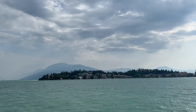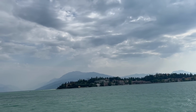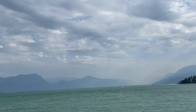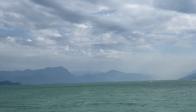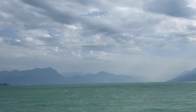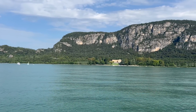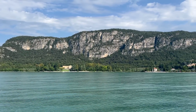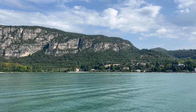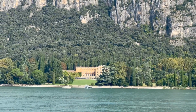This is the next day now, and we are off on the ferry again, and this time we are going to visit Bardolino. Before it gets there, the ferry does stop at Garda, so you'll see some of Garda as well. And we are going to catch the ferry there later on in the week, so I will show you more of Garda later on in the video. But while I'm showing you these videos of the lake, I thought I'd give you a few facts about it.